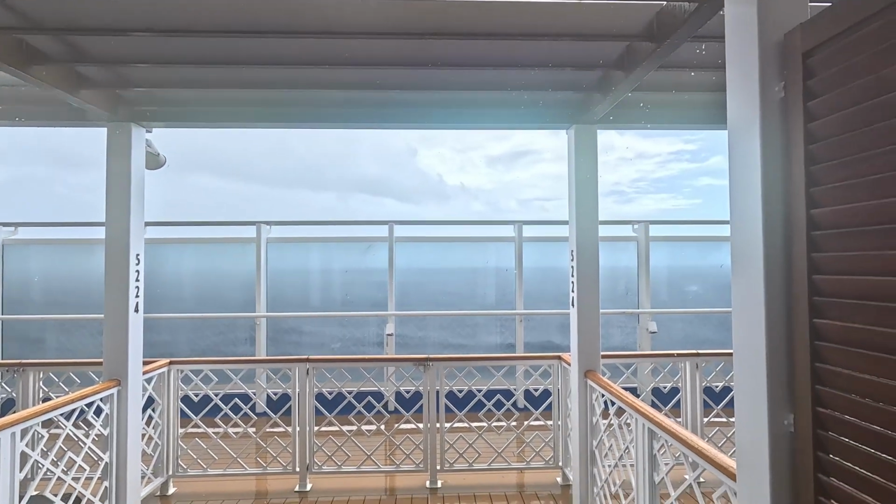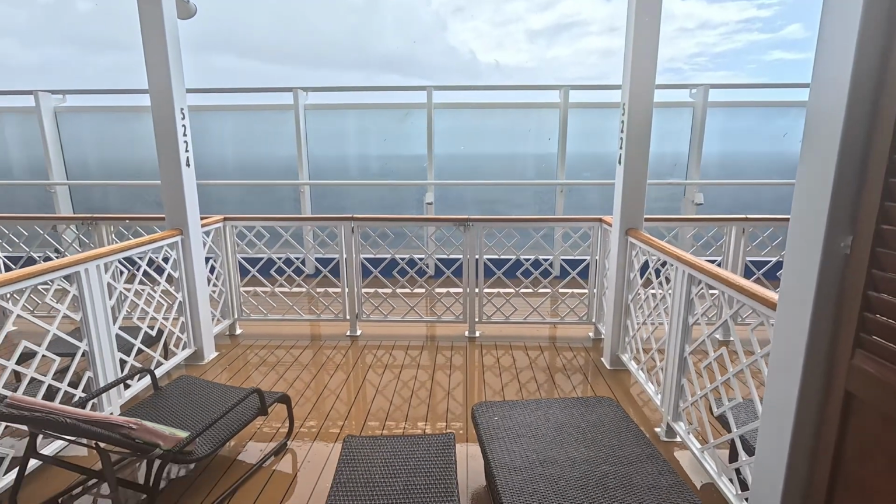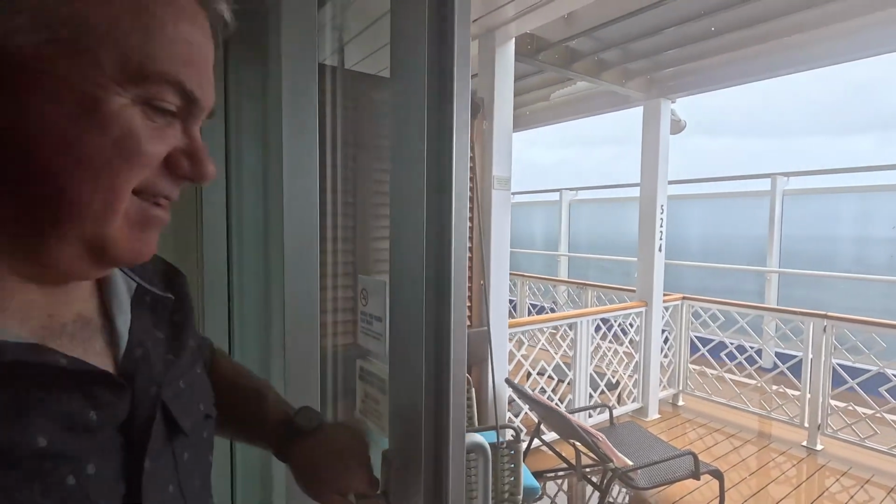That night, as soon as we left port in Miami, the slider was just popping and creaking. And at one point, in the middle of the night, it sounded like gunfire.